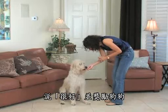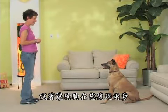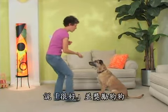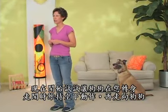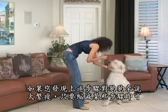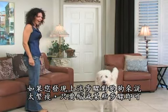Say yes and reward. Then increase the amount of distance. Try sit while you take 2 steps back or 2 steps to the right and return. Say yes and reward. Now try sit while you turn your back, step away, and return. Say yes and reward. If you find that any of the previous steps are too much for your dog, simply break them down into smaller steps.